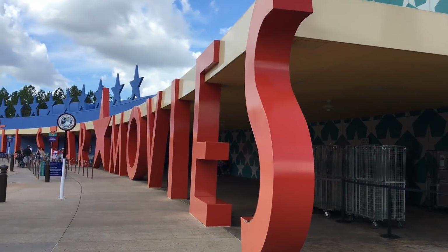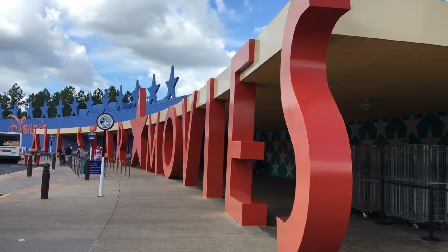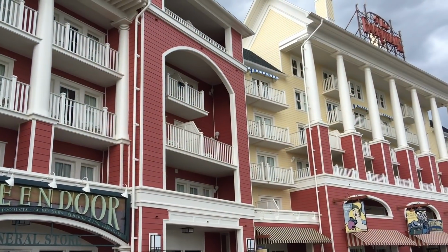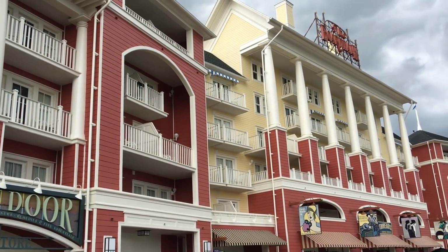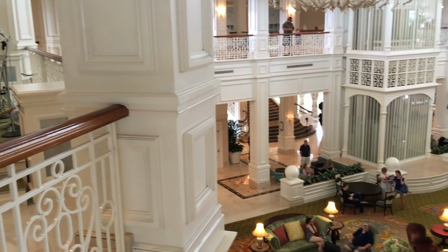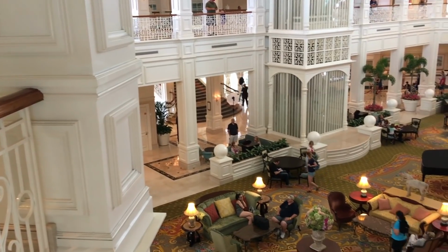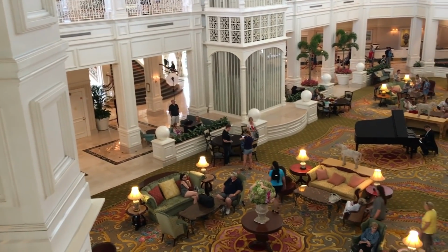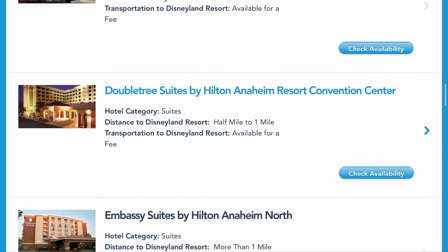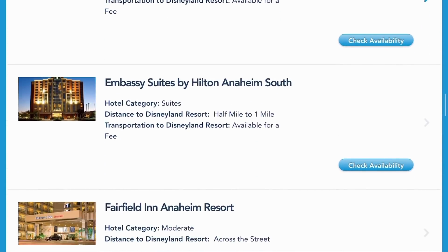Over at Disney World, resorts are starting to sell out, but they still have quite a few more rooms available because they have over 20 hotels there on property at Disney World, so there's plenty of places to stay. And of course, there's lots of hotels around Walt Disney World as well. So we're not seeing as much of an issue with getting an on-site Disney World hotel booked for the Galaxy's Edge opening there in August. But if you haven't gotten your room yet, expect higher prices and limited availability, especially for Disneyland.